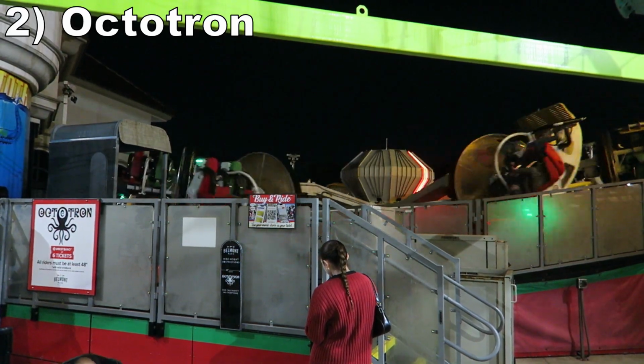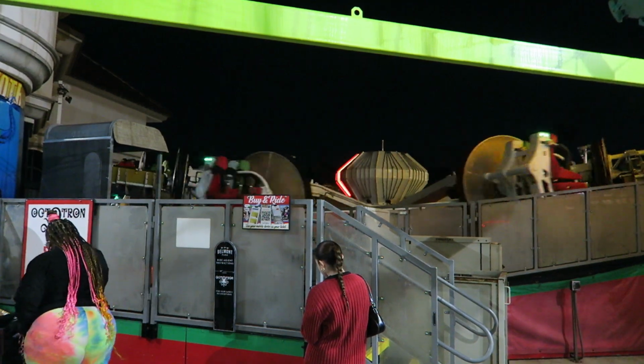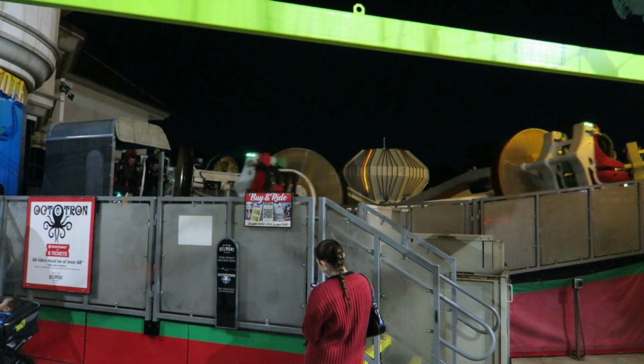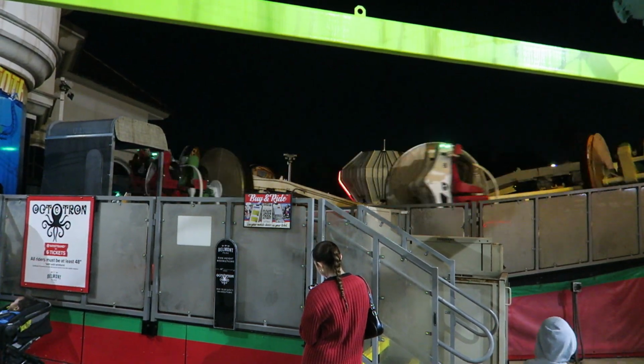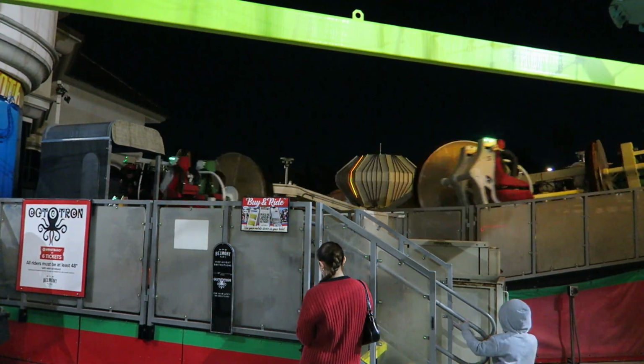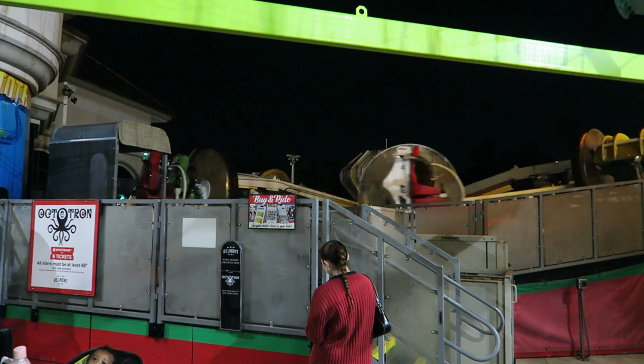Number 2, Octotron. This chance unicoaster gives riders a lever. You can then cause yourself to perform front flips, back flips, or stall upside down. The latter is the most disorienting and offers some terrifying hang time. I prefer the rides where you have to work for your flips, but this one is still fun.